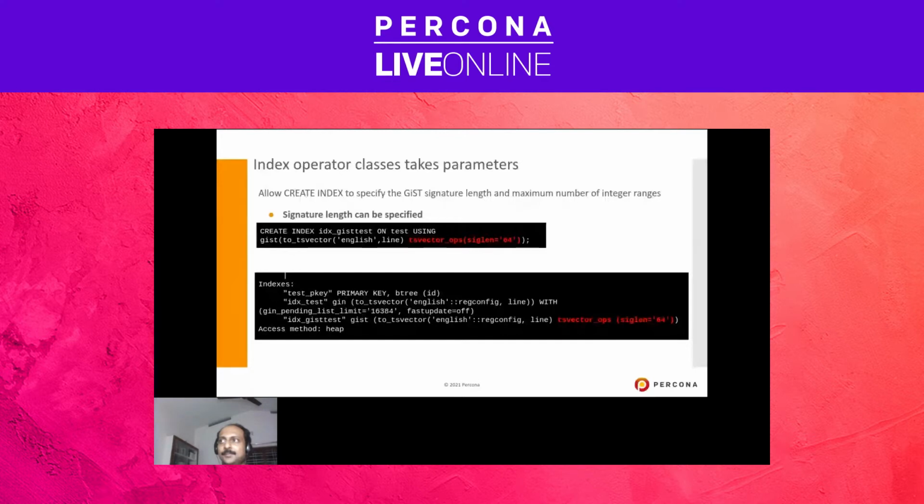And this is another improvement in terms of indexes. Now the index can take extra parameters. So in this case, this is an expression index or a function index where the text lexemes are indexed. Earlier, we didn't have control on the signature length, but now we can control the signature length of the index, by which we can adjust the lossiness of the index. The higher the signature length, the more accurate it becomes, but the index may take more space. And as we can see, when we describe the table, the same signature length will be displayed. Even on the psql side, we see these improvements.